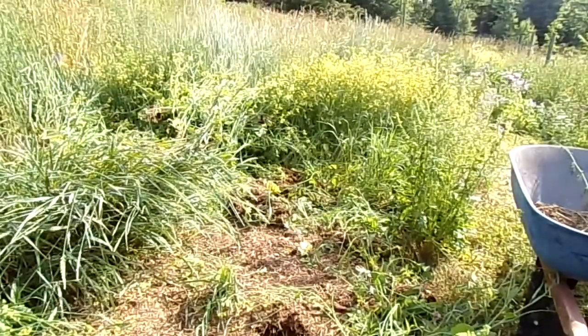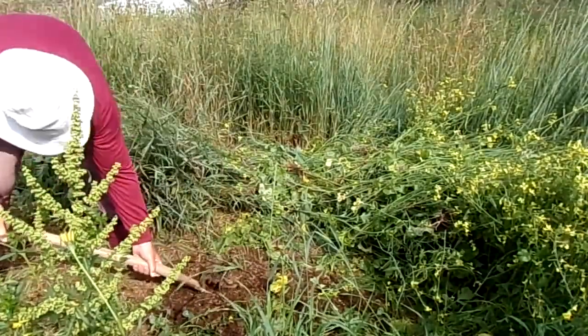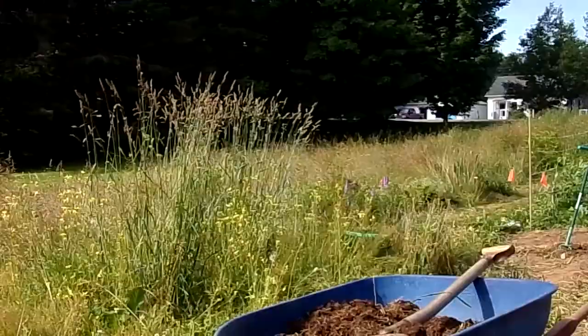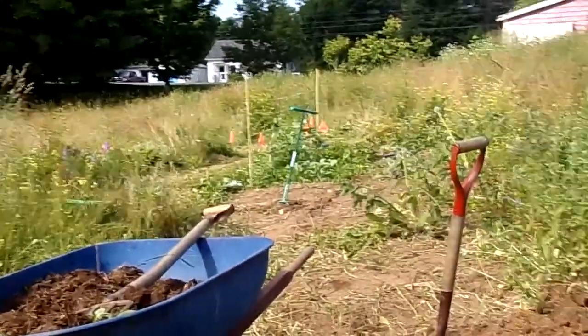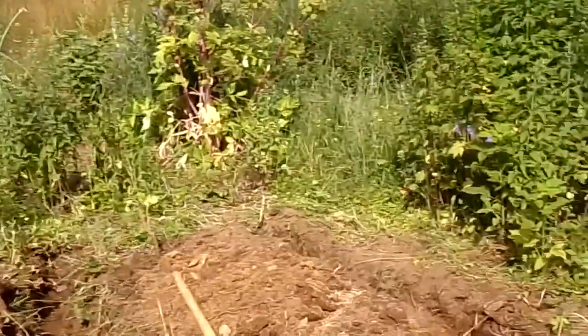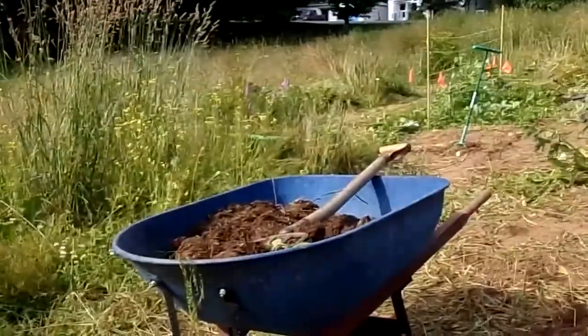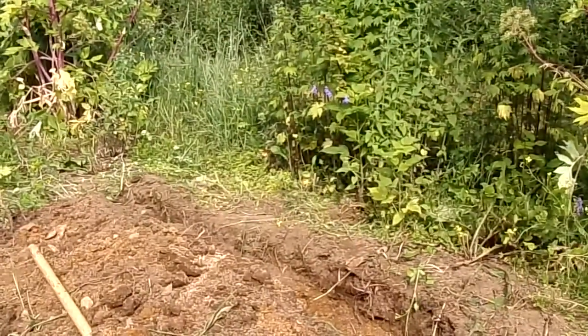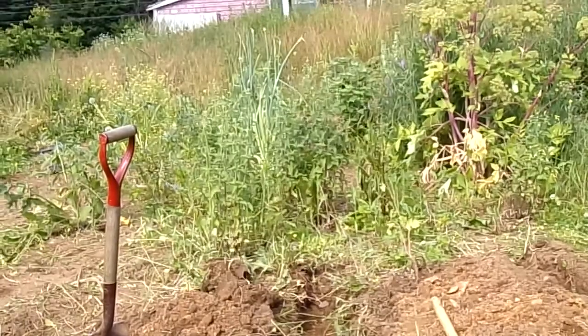Here goes. Right, there we are, a barrow full of poop, and coming round to the 2 trenches. So we've got to transfer the poop to the trenches, and then we'll put the plant potatoes in, and away we go.